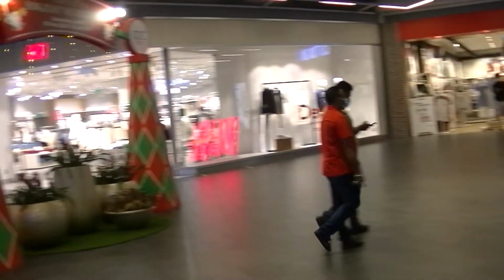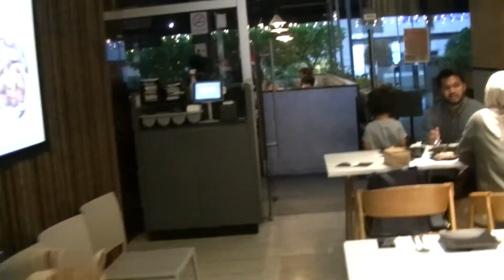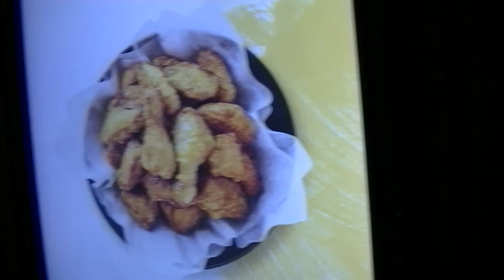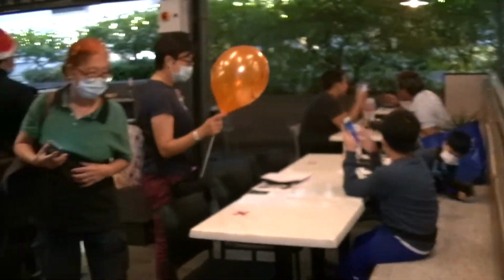This is a view from outside of this Kyochon. First time coming in here. I can smell like raw onions, raw spring onions. Honey whole chicken. I don't see the normal Korean red sesame seed style thingies. Oh, there are drinks here.